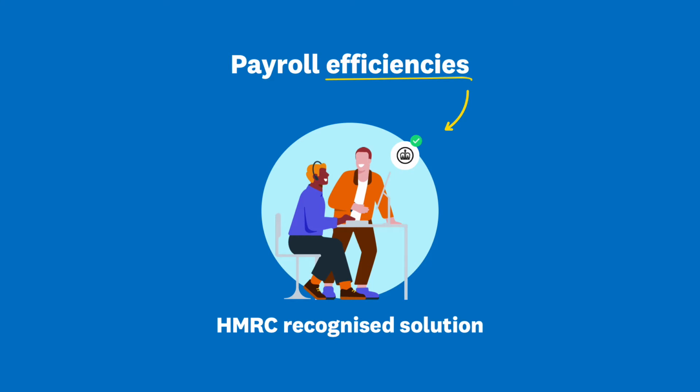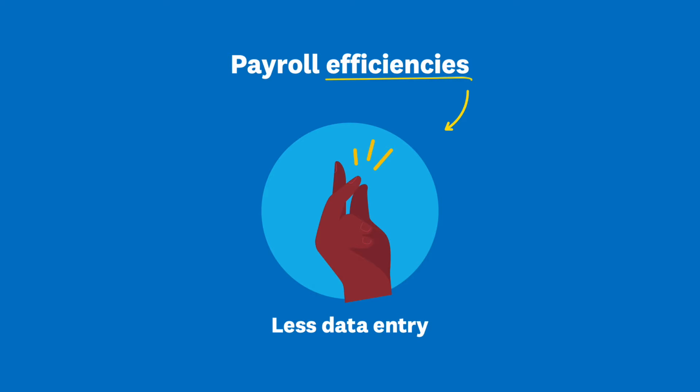Now Xero Payroll is a HMRC recognised payroll solution, perfect for small to medium-sized businesses. It's a cloud-based solution, so you can access your payroll from any device with unlimited user access. Keep accurate digital pay records and automate a lot of the work, giving you an efficient pay run every single time.